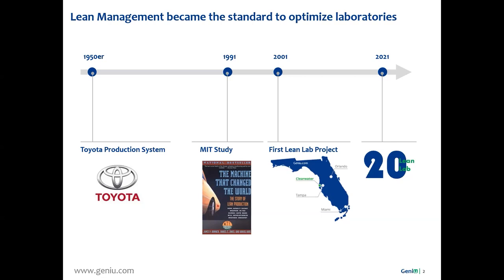So the first lean lab project, which got officially known, was in 2001 in Florida in the United States. And from that onwards, during the past 20 years, it spread around the world. And nowadays you can see lean lab projects really in different geographies, from South Africa to Namibia to Saudi Arabia, Japan, China, everywhere basically there are lean projects in laboratories.